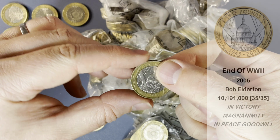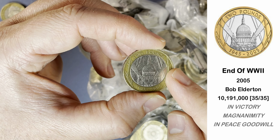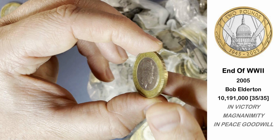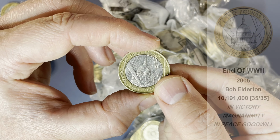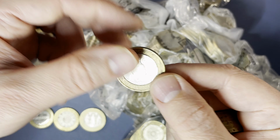That's another find there. So that is the most common commemorative £2 coin that you can find in your change, the VE Day. And we do find this one more than any other one on the channel now. It's recently taken over from that World War I Army.